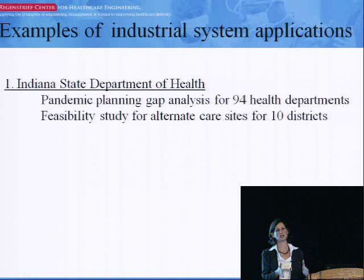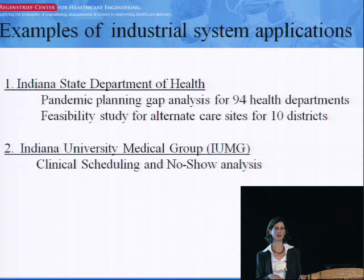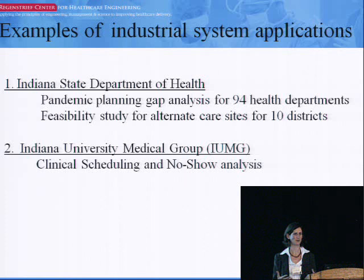A second project that I've been working on is looking at clinical scheduling. I was working with a clinic in inner city Indianapolis, and they had a no-show rate of about 40%. So 40% of their scheduled patients would not show up, which of course has large revenue implications, utilization implications, and all that. What we were able to do is statistically identify the factors of a patient that will indicate whether or not they will come to that appointment.